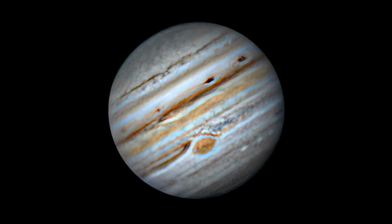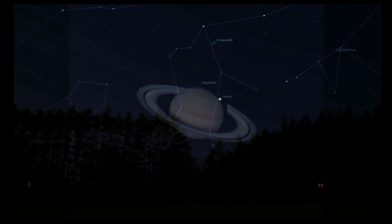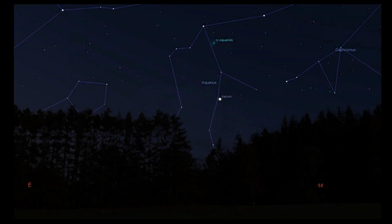Jupiter is lost in the glow of the sun all of April and May, but thankfully it will reemerge in the morning skies in June. Saturn rises almost 90 minutes before the sun at the start of April. By the end of the month, the ring planet will rise about 2.5 hours before the sun. Saturn is shining at magnitude 0.9, so you should be able to spot it if your eastern horizon is not obstructed.